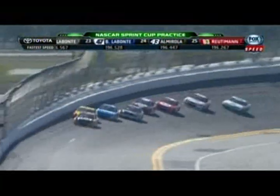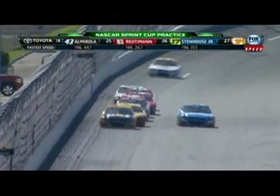I was going, where'd the car go? Where'd the car? Oh, yeah. There he goes. Gate 8, gate 9, gate 10.